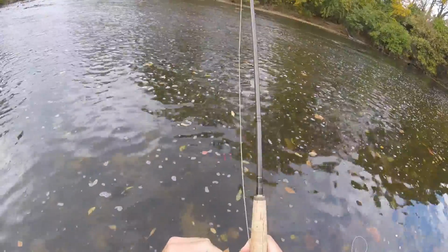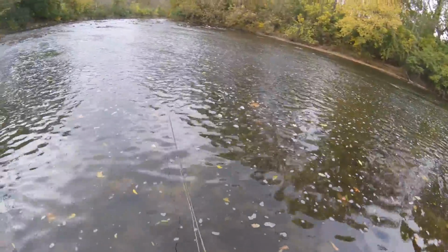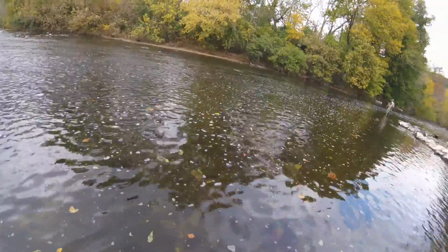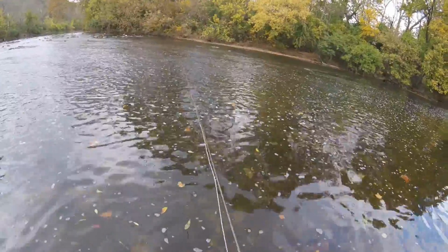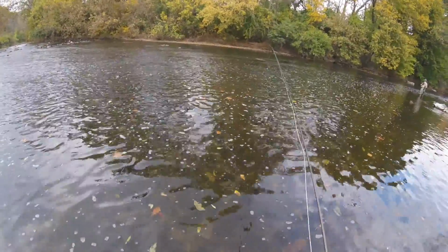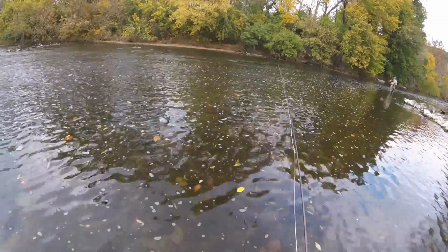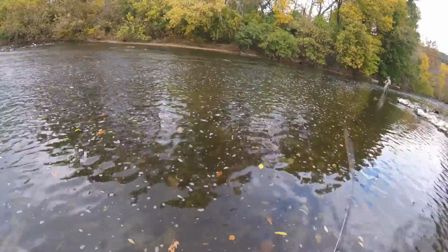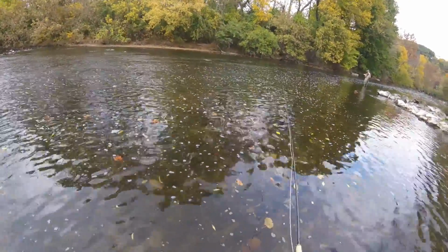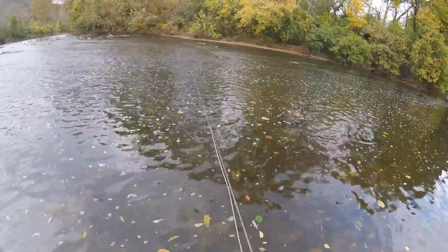Hey, look at a good 12-13 inch brownie. So let's go back out there now. Getting some of this stuff on film for you. I like that. Go back out here again. Man, the leaves are just tough.